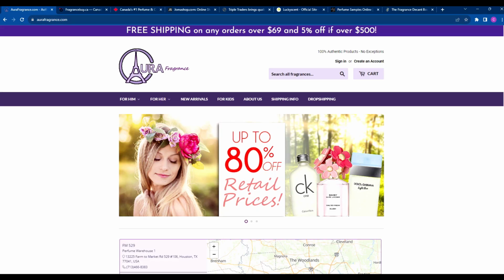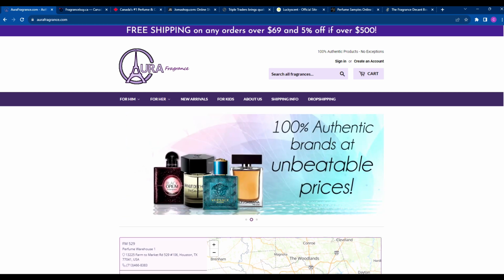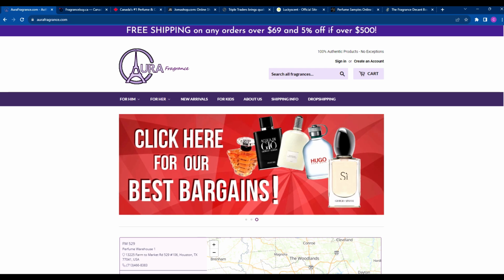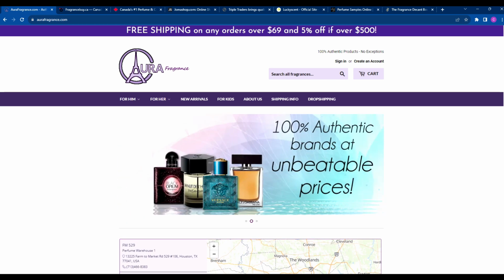What's up, fragrance connoisseurs? Okay, I wanted to take this time to show you how I amassed my fragrance collection through trial and error, and to help you not have to go through a trial and error period, with the best and easiest ways for you to get more fragrances at discount prices.